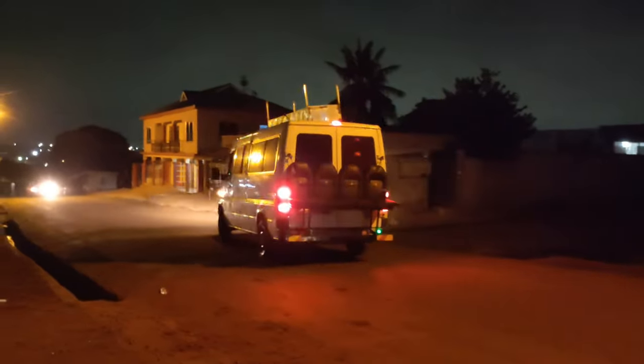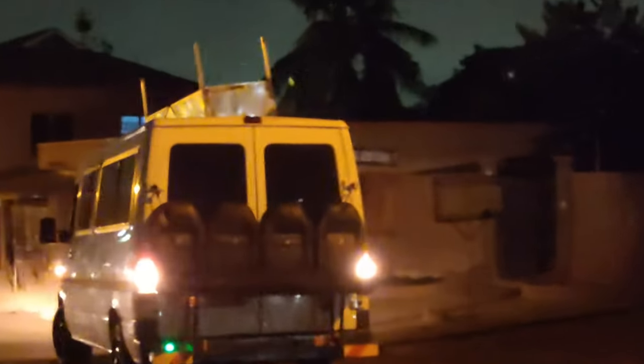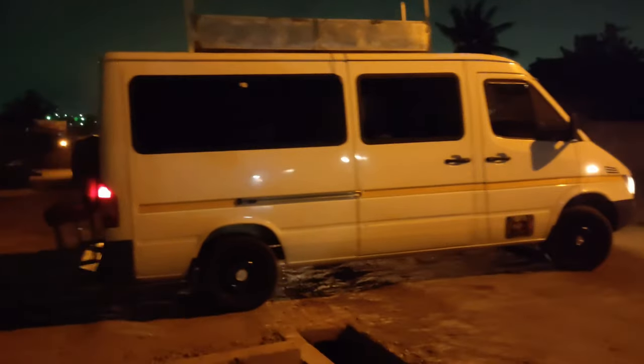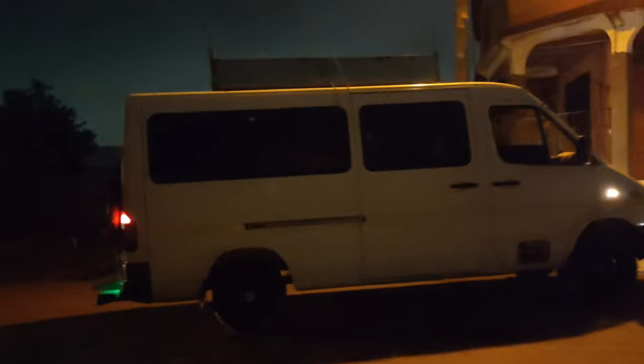Awesome, wonderful. So this is the box, that is the box on top. That is the four cubicle box on top that we are sending to Accra. So it's because of this that we picked the car. The car was going to Accra already, so we had to be resourceful and get the car to go with us. So yeah, we'll keep you updated.